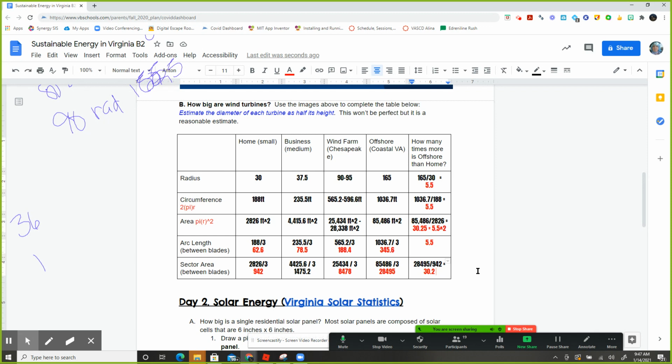So the relationship between the areas is going to be squared, and the relationship between the linear measurements is going to be the same, equal. So for the arc length, it should be 5.5. And for the sector area, you should get 30.2 again.